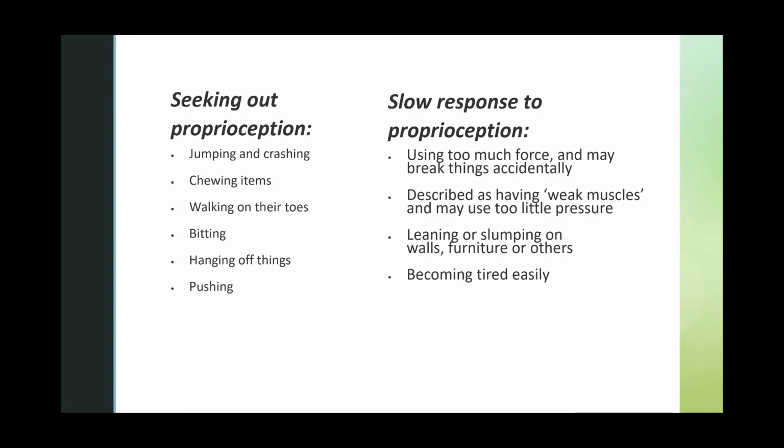Some children and adults are slower to respond to their inputs, which means they need more proprioceptive input to understand where their body is in space. So they need more of an input to understand where their body is in this space.